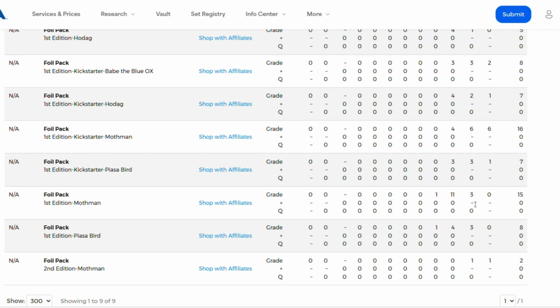Mothman for first edition, but I don't know. Just for myself, I'm just like, who cares? I mean, a pack's a pack. I'll never grade a box of cereal, you know what I mean? I know people grade their Funkos, but to me, packaging isn't meant to be pristine. It's just meant to protect the product on the inside, right?